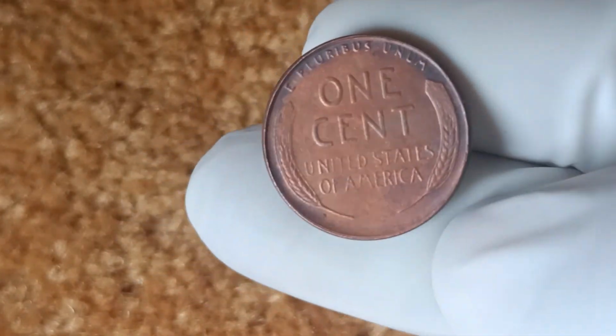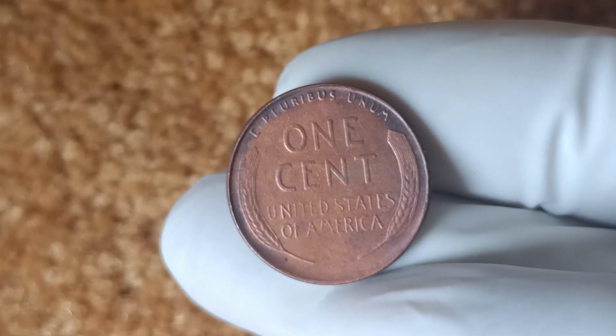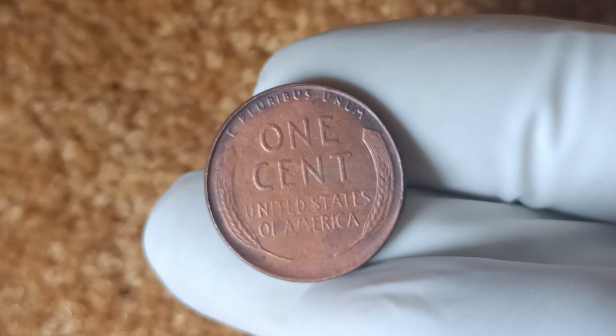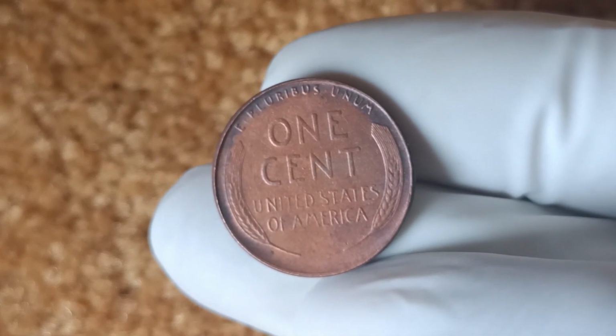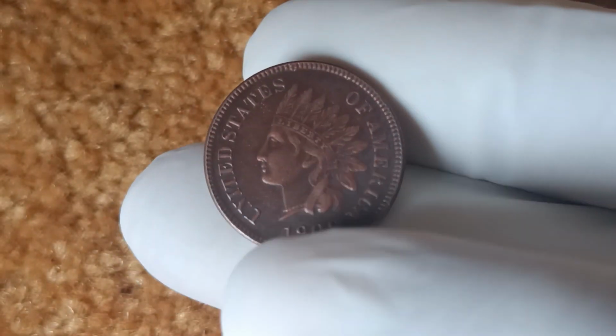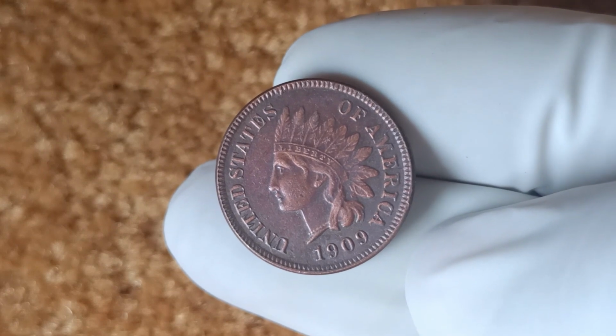From an investment standpoint, the 1909 no mint mark wheat penny offers both stability and upside potential. As one of the foundational pieces in American coin collecting, it benefits from consistent demand across multiple generations of collectors. Its historical importance, artistic design, and first-year status ensure that its appeal does not diminish.